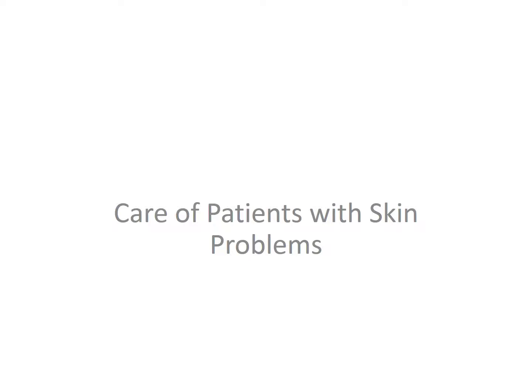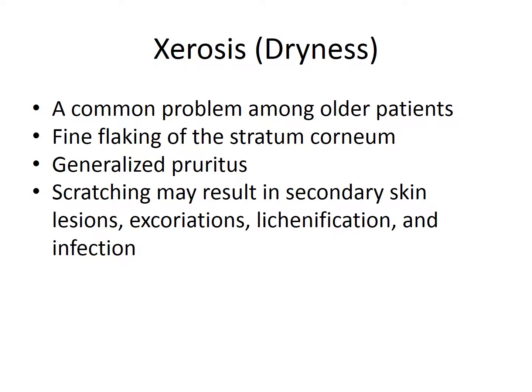Next slide. Alright, so we're going to talk about xerosis, which is dryness, the other fancy name for it. It's a very common problem, especially among older people. What you see is fine scaling of the skin and generalized pruritus, and scratching may result in secondary infections such as impetigo, especially if they have long nails. So you should be thinking about what some of your interventions are for someone who has this condition that continuously itches. Next slide.